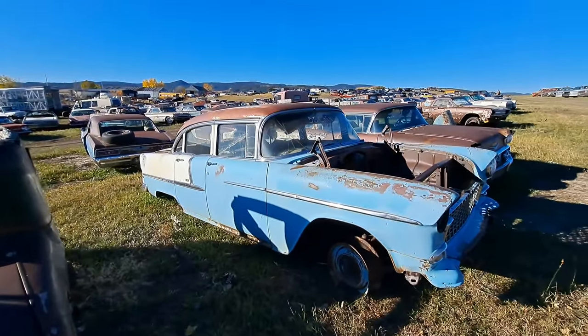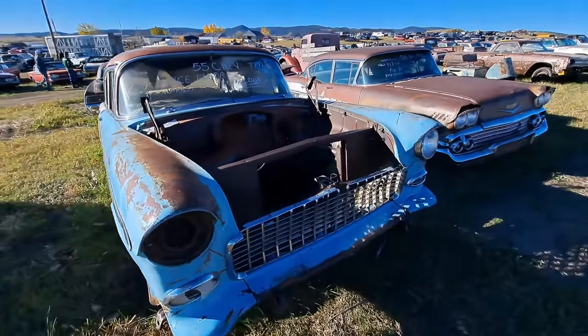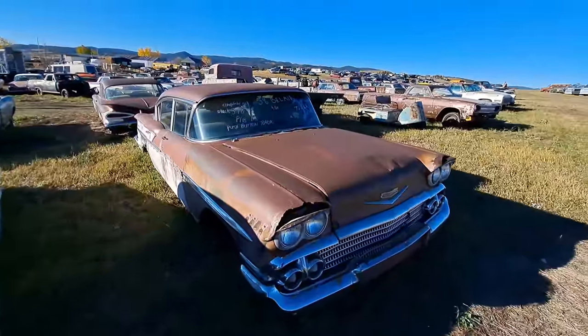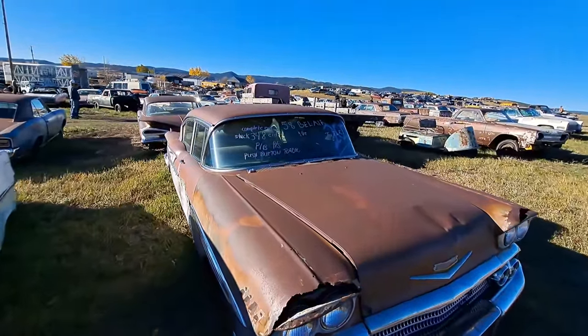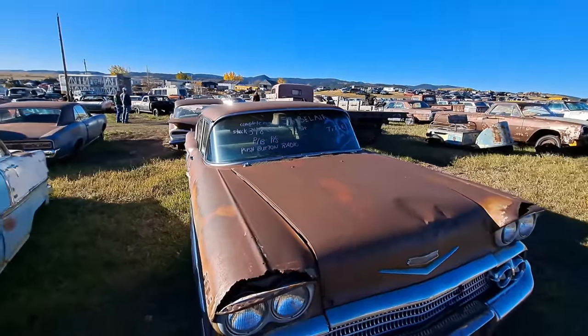There's a good solid body on this four-door 55 Chevy. No hood or engine. Here's a 58 with rusty headlight eyebrows. Complete engine, stuck, 348, power steering, power brakes, push button radio, says on there. It's a four door.